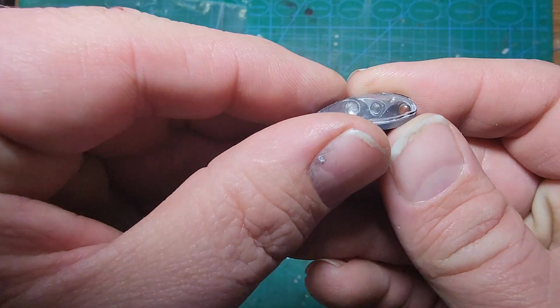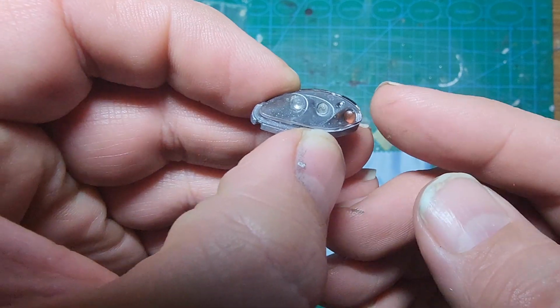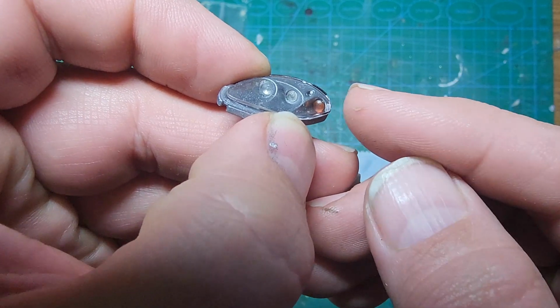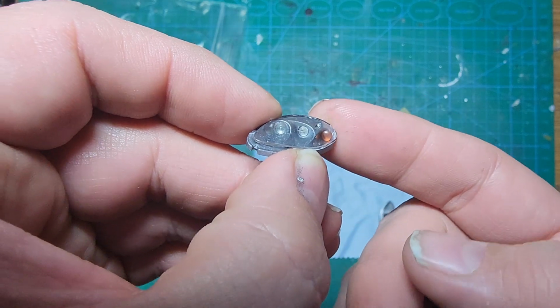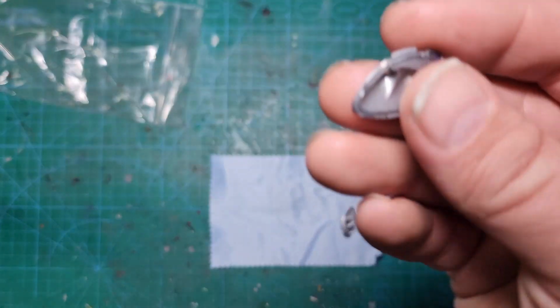Our headlight assemblies are done. These should not actually be this orange. On the real car, they're not. There's a little bit of orange there because there's an orange bulb under there. There should not be that much orange. I followed Tamiya's instructions and painted it clear orange. If I were to do it again, I would do less orange. We'll see, but there's no fixing it now.